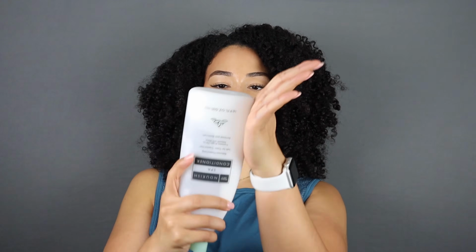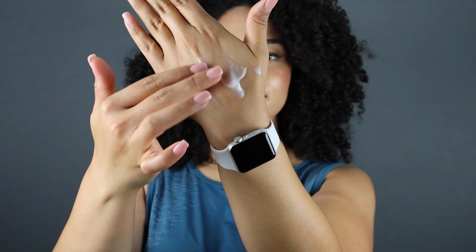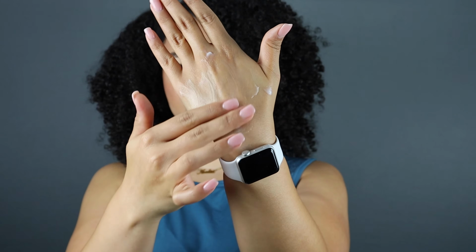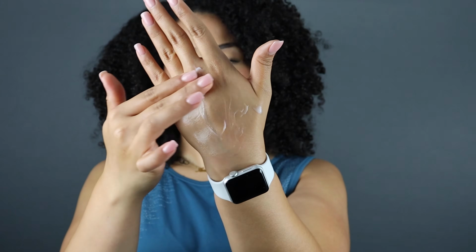Let me show you guys the consistency because it is more of a thinner one. Yeah, I use this a lot. Do you guys see that? Super lightweight, but super moisturizing. So I swear this just melts into my hair. Smells absolutely amazing as well. If you're someone who doesn't like heavily scented products, this is pretty lightweight and it smells very herbally and not too overbearing.